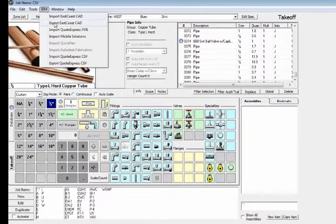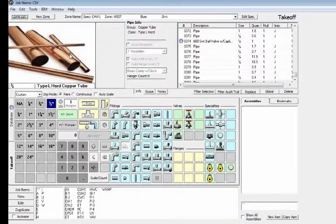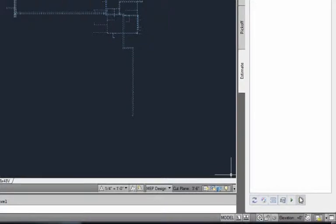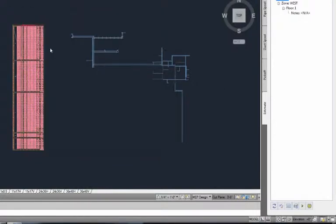Come right back to BIM, and now I'm going to say I want to export this right back to that same file. What this is doing is capturing all the labor and material and bringing it back into that file, so that when I come back into AutoCAD MEP and say I want to bring this file back in, by simply selecting that domestic hot water file, that's bringing all that material and labor data right back into the model.